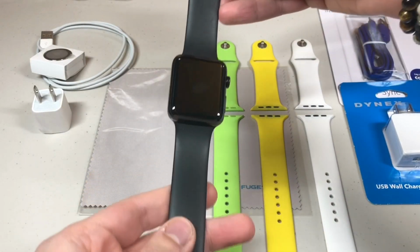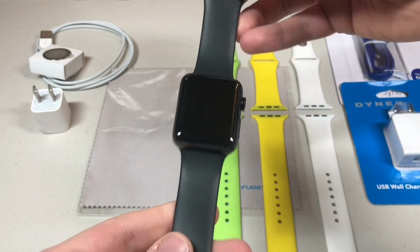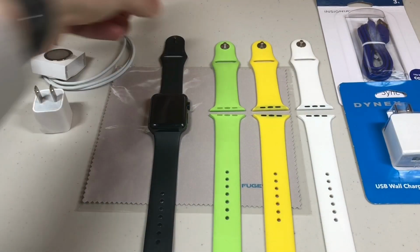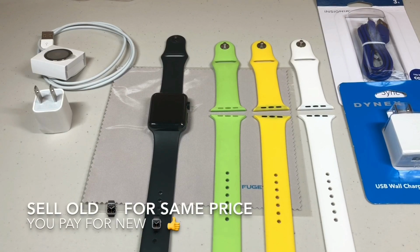Now I picked up an Apple Watch Series 3, very, very lightly used, basically new, just open box. And the price I paid for the Series 3 was just a little bit more than I paid for the Series 2. And then I sold my Series 2 for just about the same amount that I paid for the Series 3. So that's an easy way to upgrade your used devices, whether it's a tablet, an Apple Watch, an iPhone, an Xbox, whatever it is. Sell your old one to pay for the new one.